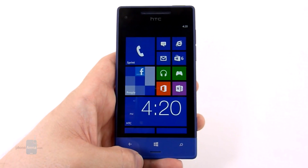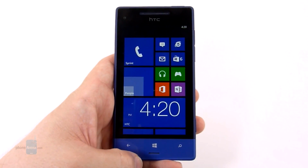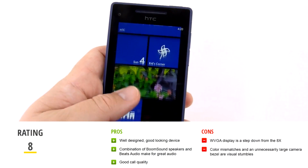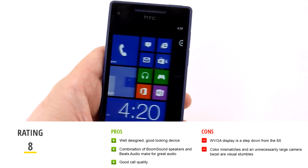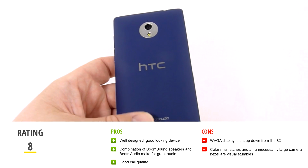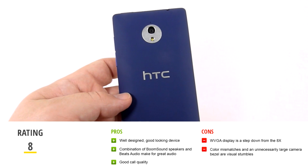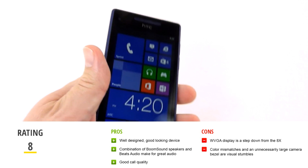So if you're looking for a Windows Phone and you're on Sprint, right now this is your only option. We're going to quickly see the Samsung Ativ. However, right now this is what you're stuck with. It's not the worst phone in the world to be stuck with. There are some compromises to be made, but overall we really like the fit and finish. We like the build quality, and performance was just fine. So if Windows Phone is for you, the HTC 8XT is definitely worth a look.